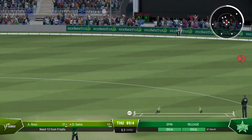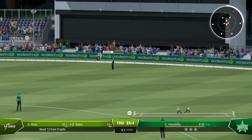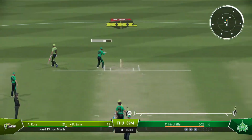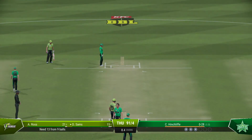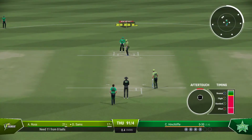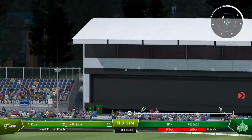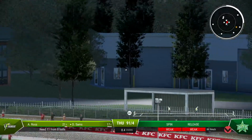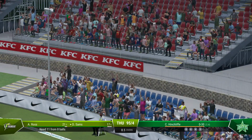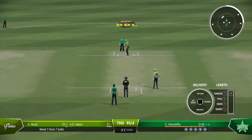Really good shot there. Keeper. Worked it onto the leg side and got some easy runs. That's really high. Don't think anyone is close. What a lovely shot. Really good timing, out of the middle and raced to the boundary.